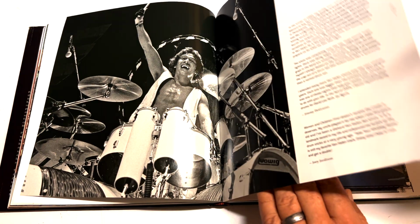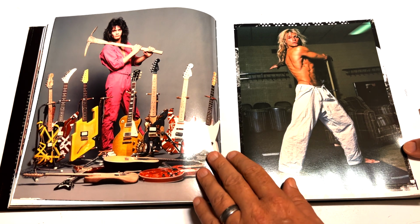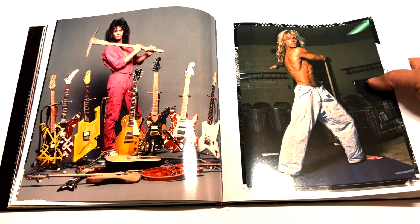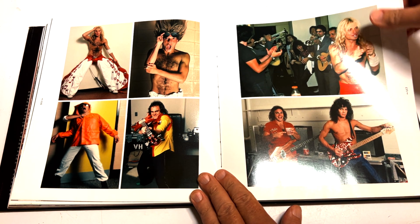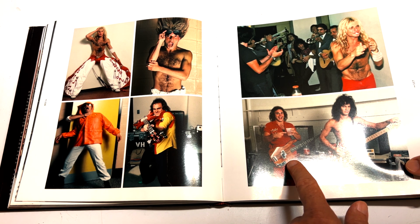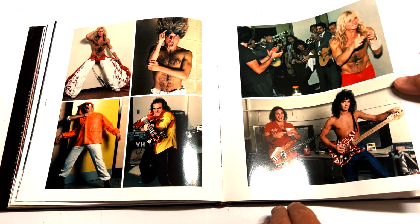Al raising that hand in victory, probably after a drum solo. Dave practicing his martial arts. Eddie about to take a pickaxe to his guitars. Most of us, we've seen that picture many times, but that's a great shot. There's Eddie with Frankie, Mike, and some very wood grain bass. Mariachi guys, the horns. I don't know what's up with that.